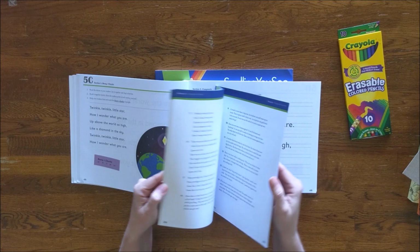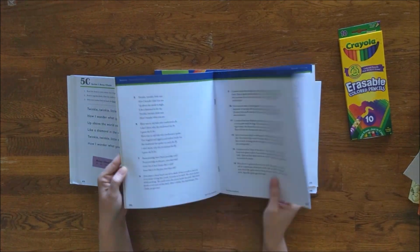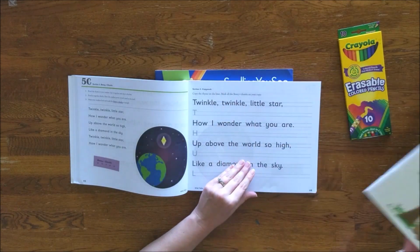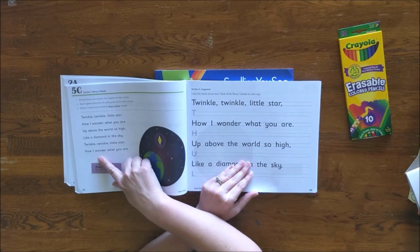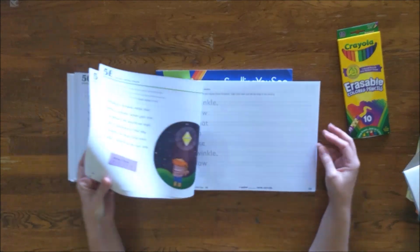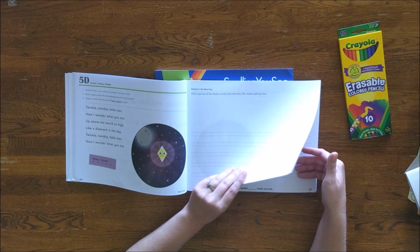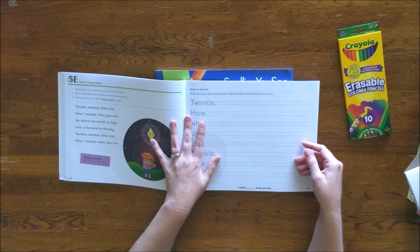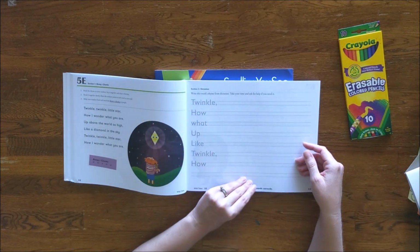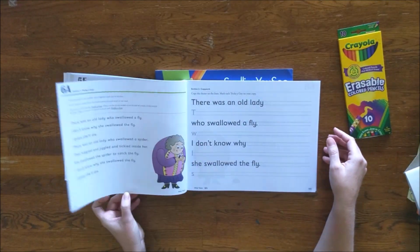And in the instructor's manual, it has an answer key for that, and it has all of the dictation passages. They will do the copy work for like 3 days of the week. Then on day 4, she can just do a fun writing of her own. And day 5 is a dictation where I will read the passage and she will write it on her own.